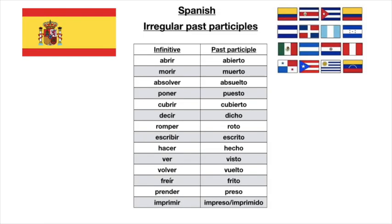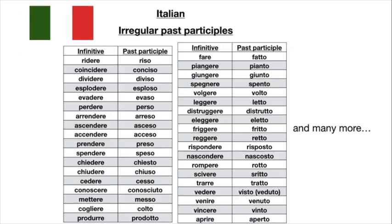Italian and Spanish also both have perfect tenses, which means they use some kind of past participle with some kind of auxiliary verb. In Italian, these tenses are definitely more difficult. Not only are there more irregular past participles in Italian than there are in Spanish, but also you have to choose in Italian whether you're going to use the verb essere or the verb avere based on whether the verb is transitive or intransitive. In Spanish, there's really no question about that. We use the verb haber no matter whether the verb is transitive or intransitive.